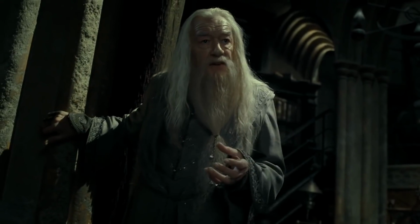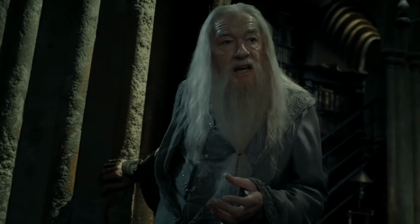Exhibit C. Oh, you're surprised Dumbledore turned out to be a liar? Well, you shouldn't be, because he lies to Harry from the very start.